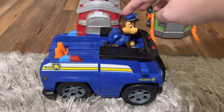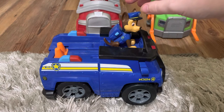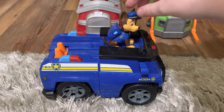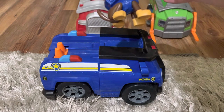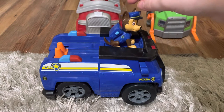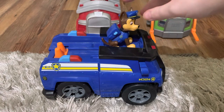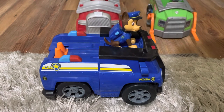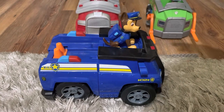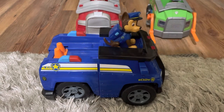Press this one down. There's his engine starting up. Paw Patrol, let's roll! And it's his catchphrase. The siren. Chase is on the case. You heard it there. I'm gonna mention the horn. This is really cool.